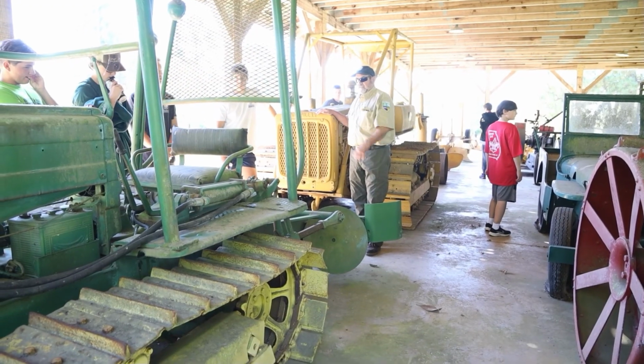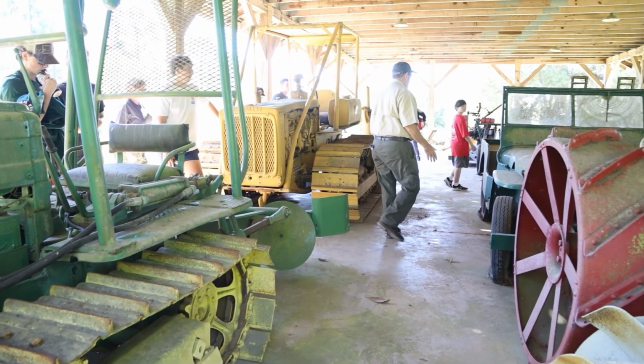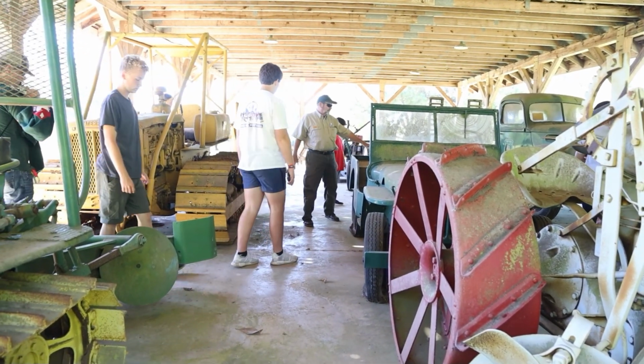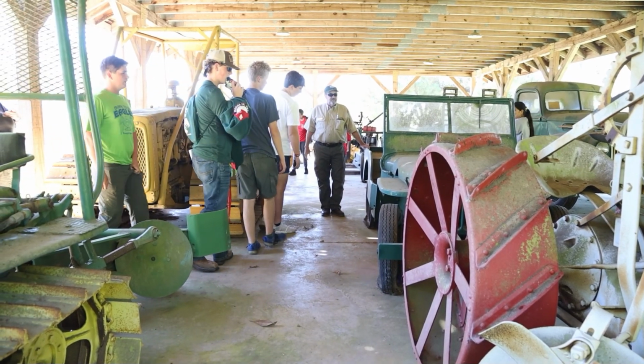And you can imagine what that was probably high tech back in the day. But this is what we actually started with. And we had a little plow hooked to the back of it. This is an old World War II Jeep that they would plow with.